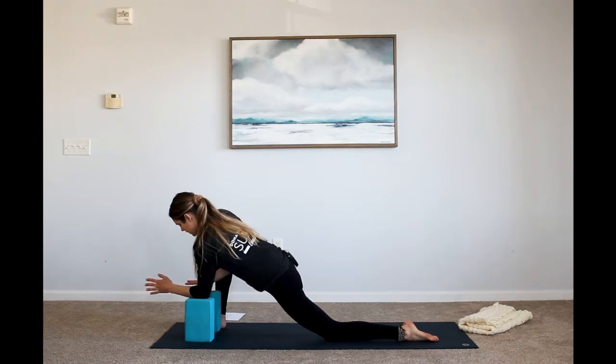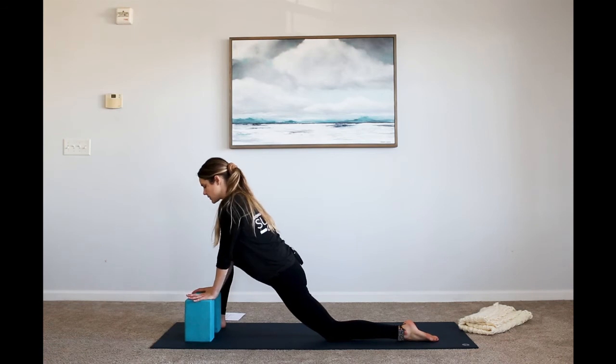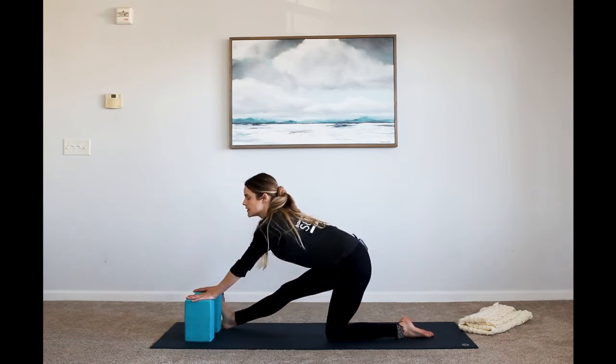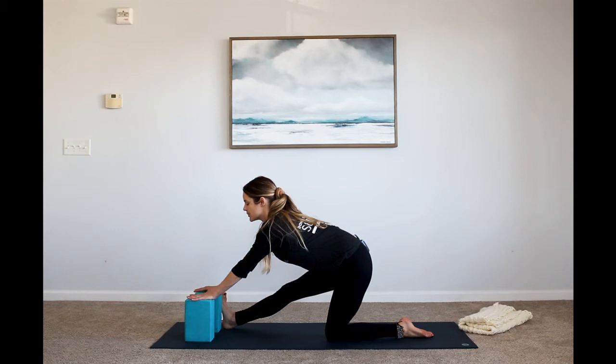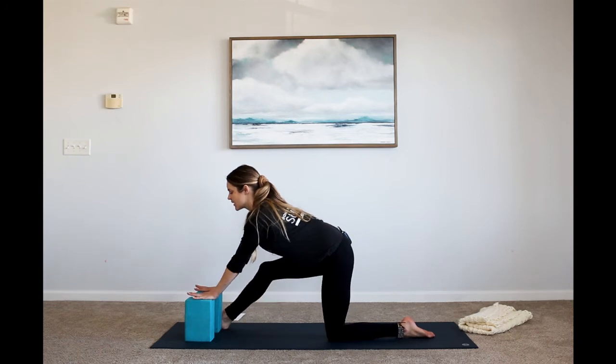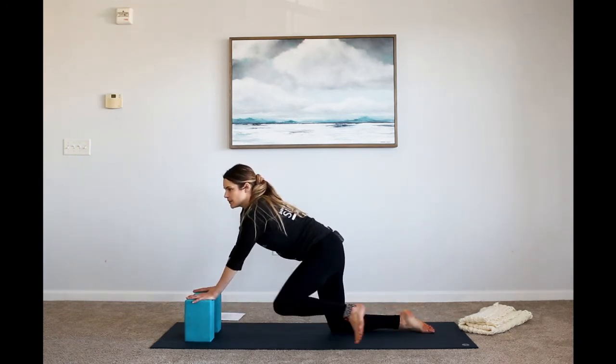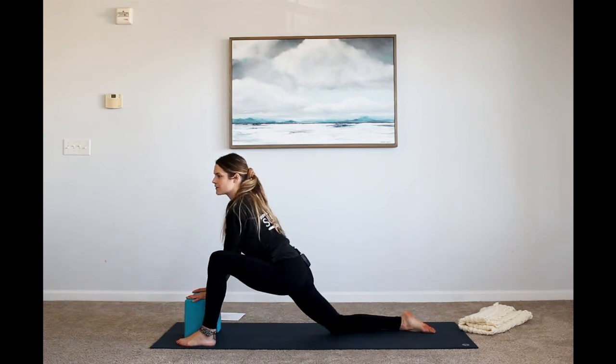And as you inhale, plant your palms to your blocks. Slowly press yourself back, flexing through the right foot and shifting the hips back, getting a big stretch into the underseam of that right leg. Spreading through the toes, spreading even through the little pinky toe. And then the sole of the right foot comes down. Take the right knee back to meet the left, and we'll step the left foot to the outside of our blocks.